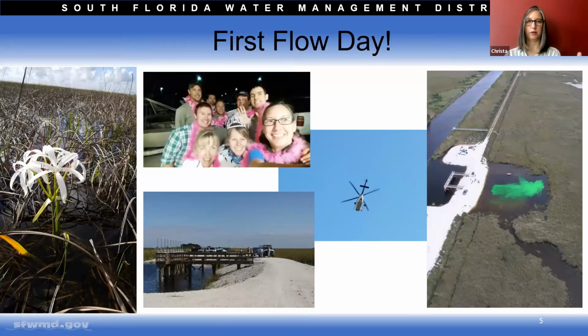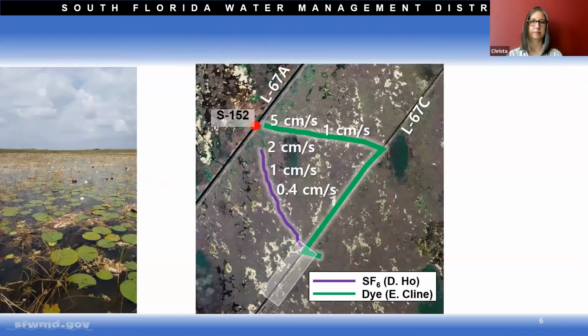This is the first flow day. It was a historic day. That's the first time flow had been on the landscape in a really long time. We woke up extremely early. Helicopters were in the air, tiaras were worn, crowds were gathered, and dye was in the water. But things didn't go as planned.